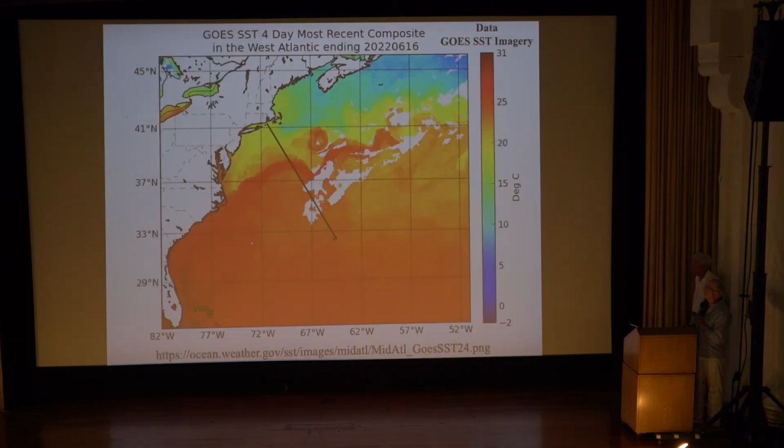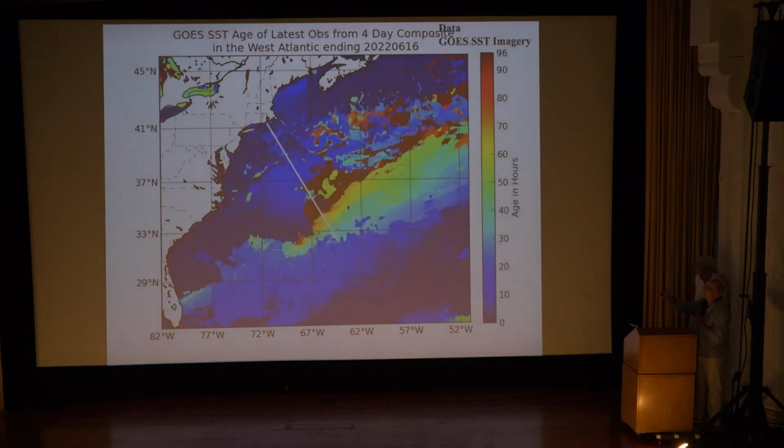Next slide. Frank already showed this one. I actually want to show the next one. One thing we have on our website associated with that is the age of the observations that go into the composite. So you can see blue is good, that's recent, and brown in here, that's 4 days old. It gives you an idea, as far as the SST from the geostationary satellites, of the age of the data.